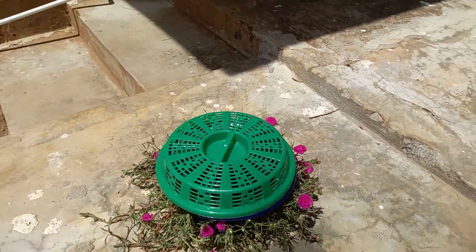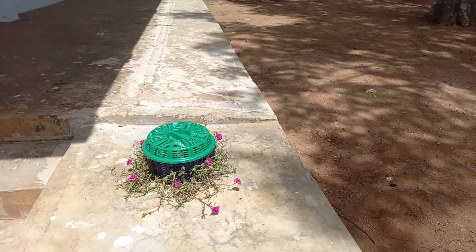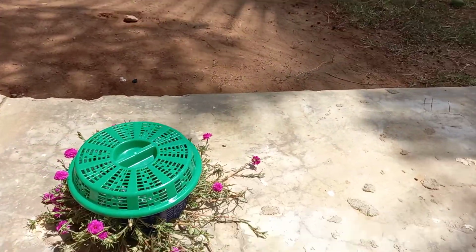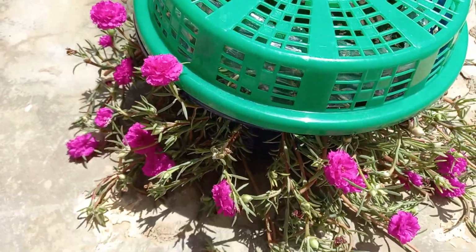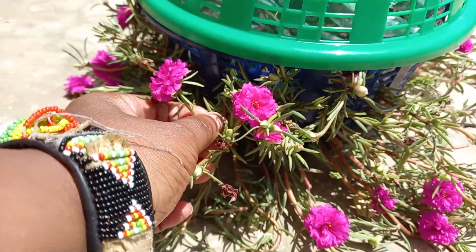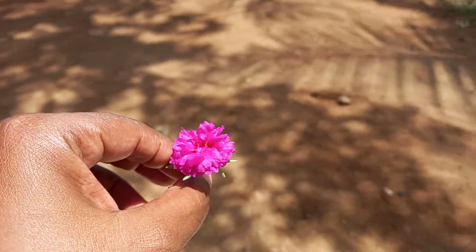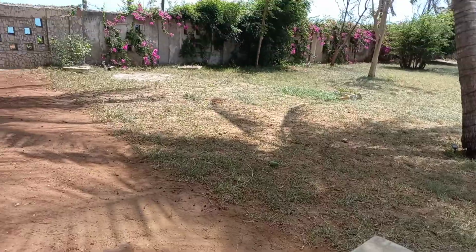And with this African sun, these come out as annuals in America. They come out every spring, every summer. But here, they come out every day. So who doesn't want to have this every day? Let me just take one of these so you have an idea of how they look, right? And imagine all of these like this running along the face of the cliff.